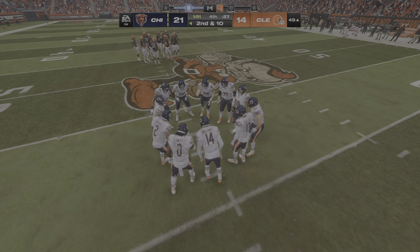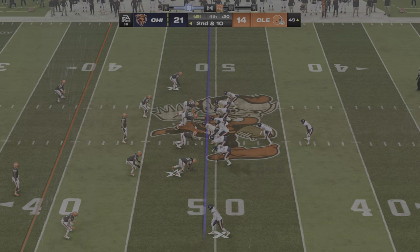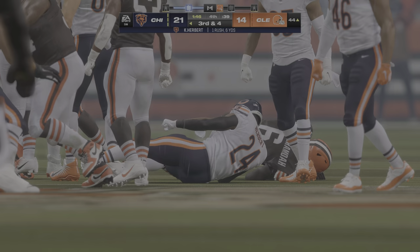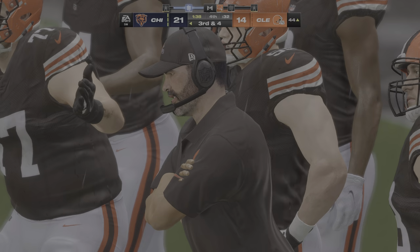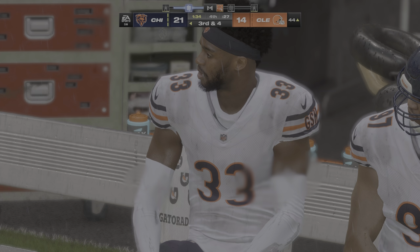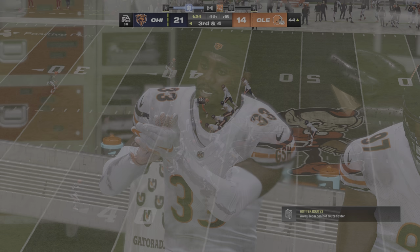Second and 10. Herbert powering up the middle. I like it. I like the call. Still an opportunity to run the football and chew up a little more time off the clock. This now a third and 4.